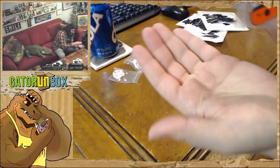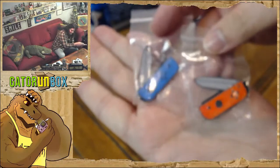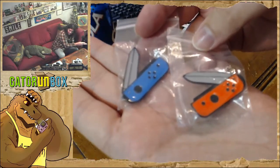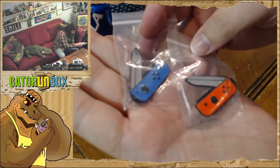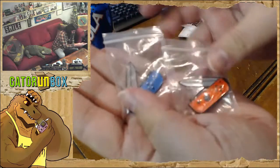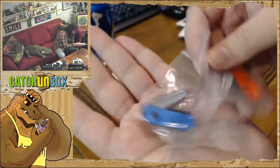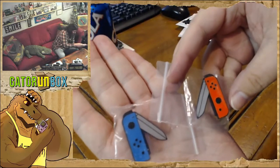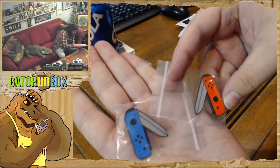These are what I can only describe as Nintendo Switchblades, I think is the joke that they are going for here. It's a red and a blue Joy-Con, and goddamn it, they're actually matching too, because if you look at the L and R buttons, it actually does line up.